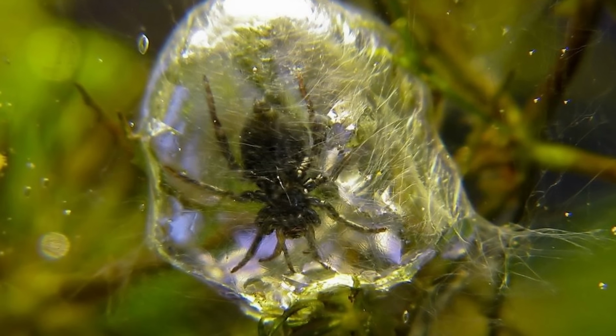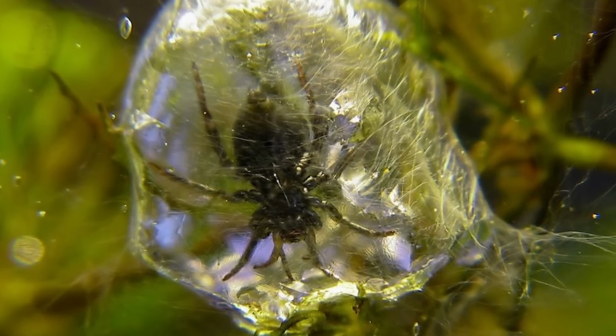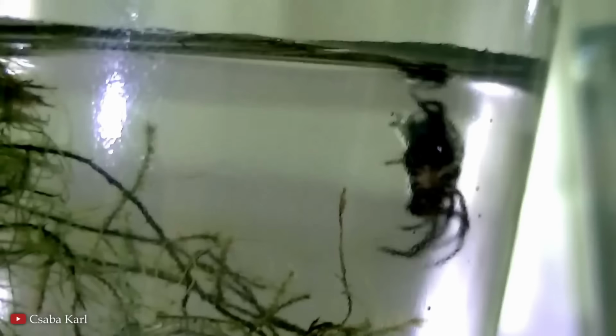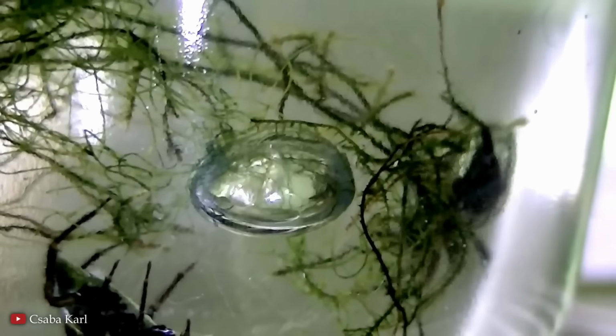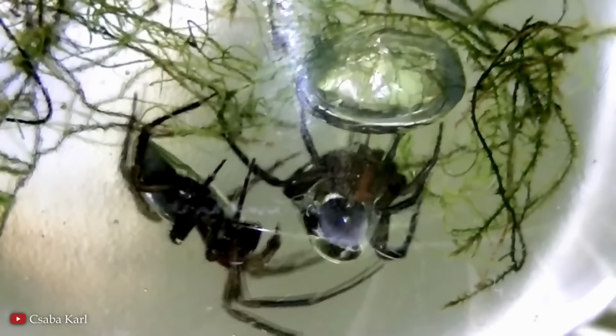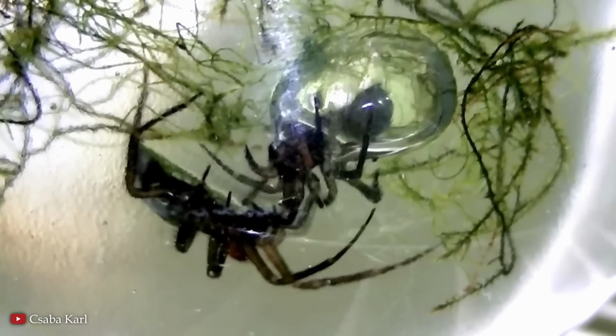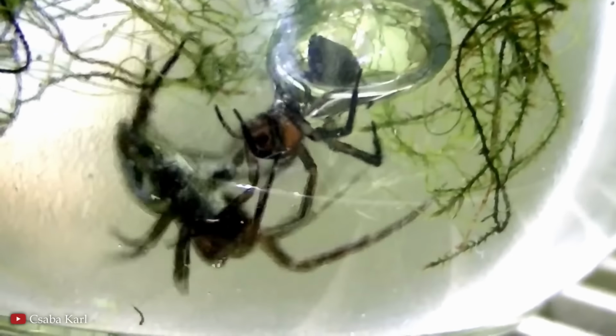It's a breathing chamber for the spider, a safe retreat from predators, and a place to molt, lay eggs, and store prey. The air within the bell is occasionally refilled by the spider, ensuring it has a constant supply of air. But remarkably, the diving bell actually allows for gas exchange with the surrounding water, meaning carbon dioxide can be removed and oxygen can be absorbed directly from the surroundings.